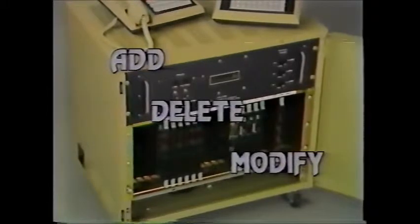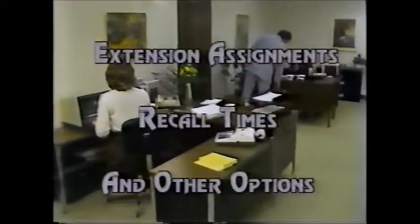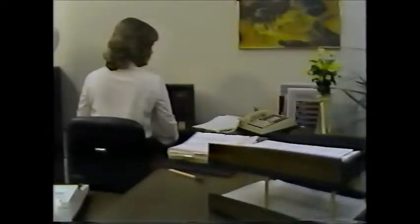Stations may be customized to suit the current needs of the user, with features that range from adjustable ring and paging volume controls to more sophisticated features which enable you to turn off your phone when you don't wish to be disturbed. The ability to add, delete, or modify specific features of a station enables you to tailor your office communication system exactly to your needs. During installation, trained Datapoint personnel will configure your KSX with the operating features best suited to your specific requirements. Line restrictions, call detail information, paging zones, extension assignment, recall times, and many other options are not limited to your system's initial configuration. As your requirements change, so may the KSX, and without interruption of service.